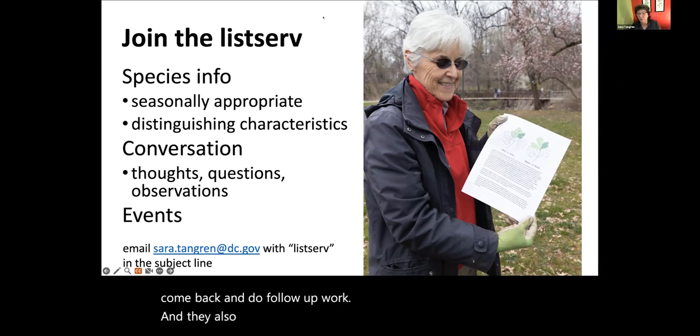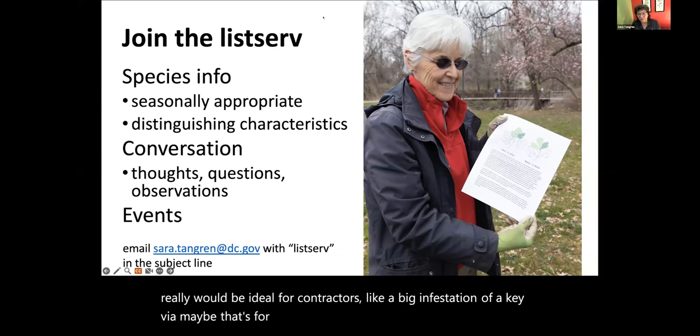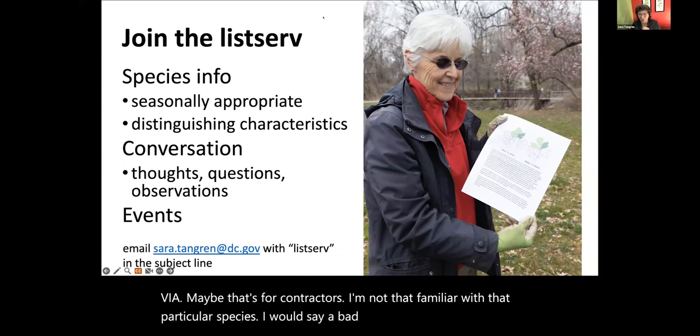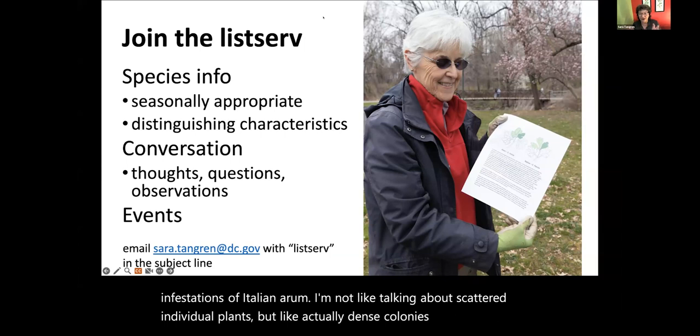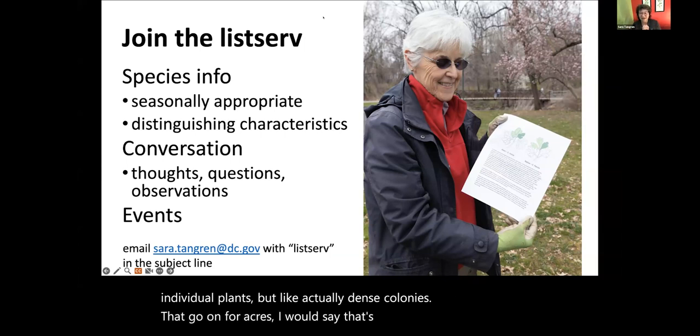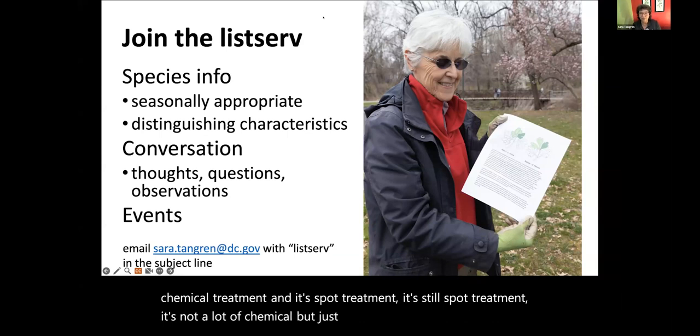And they also have weed warriors. So they can direct the things that really would be ideal for contractors, like a big infestation of Akebia. Maybe that's for contractors. I'm not that familiar with that particular species. I would say there are bad infestations of Italian arum, not talking about scattered individual plants, but actually dense colonies that go on for acres. I would say that's a really good candidate for chemical treatment, and it's spot treatment. It's not a lot of chemical, but just trying to remove some of these things manually is a lot.